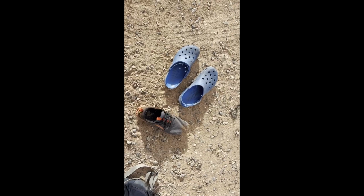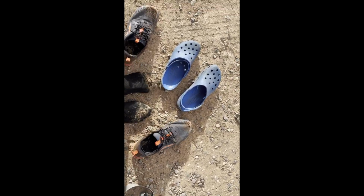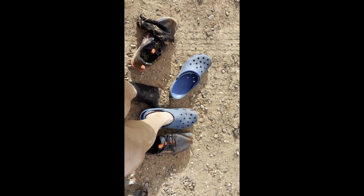And everybody knows the rules. Shoes off. This time socks off too, because they are soaked. Crocs on. First rule of Hike Club. Oh yeah.